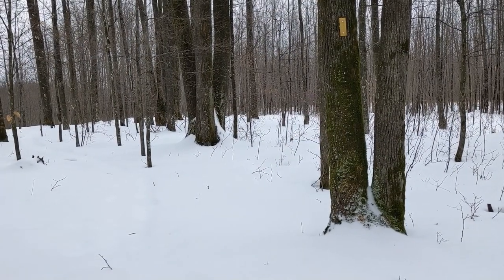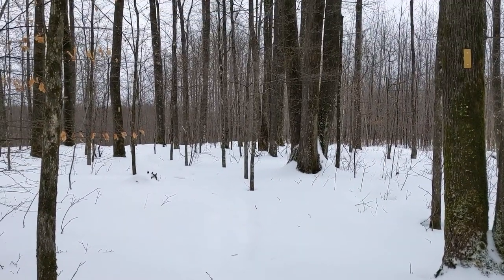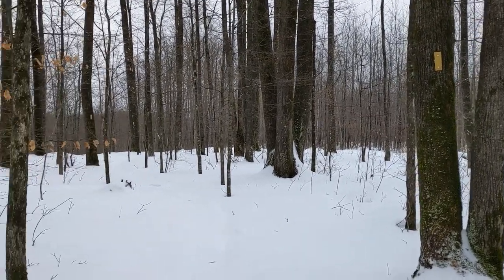So I just made it back to the trail. I walked over from my campsite, and I can tell we got a lot of snow last night because I can't even really see the trail at this point, but I'm not worried because the blazing is so good on this trail. I'm not worried at all.